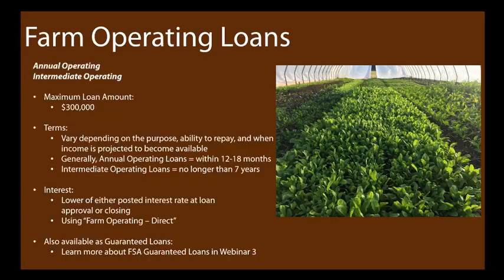Now, farm operating loans sort of break into two general categories: annual operating loans and intermediate operating loans. The difference between those is basically that with annual operating loans, you're looking to cover expenses for this year and you're planning to pay them within that 12 to 18 month range. It might be when your crops sell, or when you've made it through a little financial pinch, but generally these annual operating loans are being turned around pretty quickly.